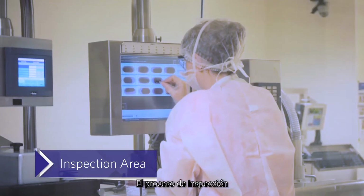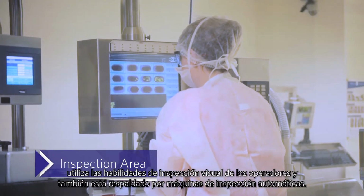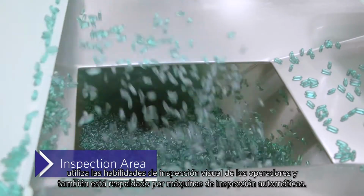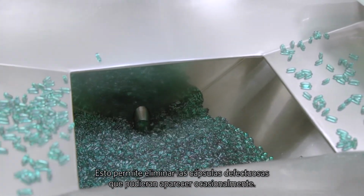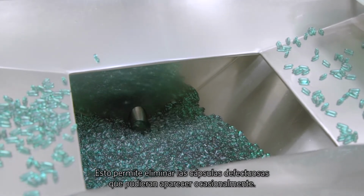In the inspection area, our operators use their visual inspection skills supported by automated inspection machines. This allows for the removal of any capsules which do not meet our rigorous quality standards.